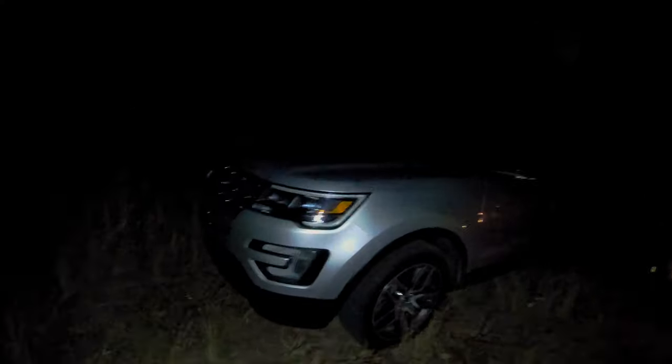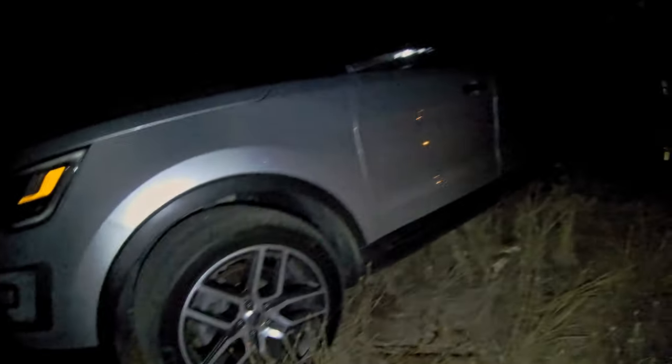But I got work called off for tomorrow, so I decided to come out a little bit later, spend a little bit more time with the family, and we drove separately. So I just got here. And there's Nick's, he's proud of that Explorer. I like it too. It's a nice Explorer.